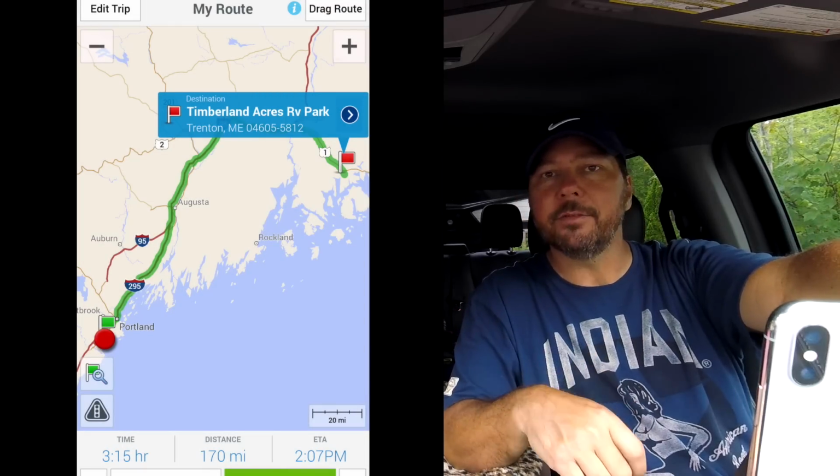Princess Daisy's house. We have the route planned out, got it in the nav, and we're good to go. Hitting the road, Jack.